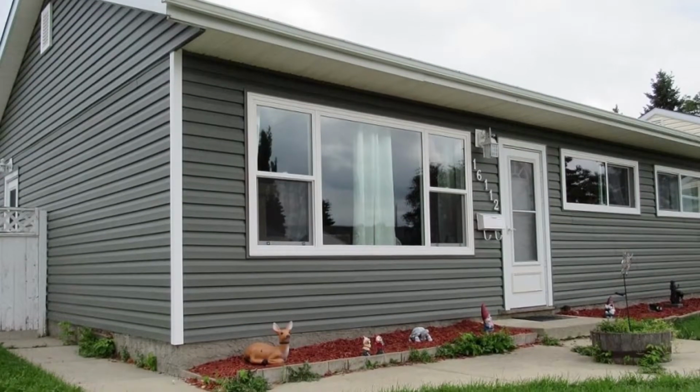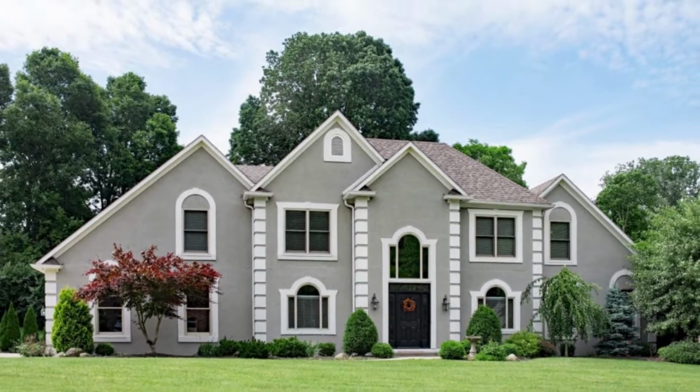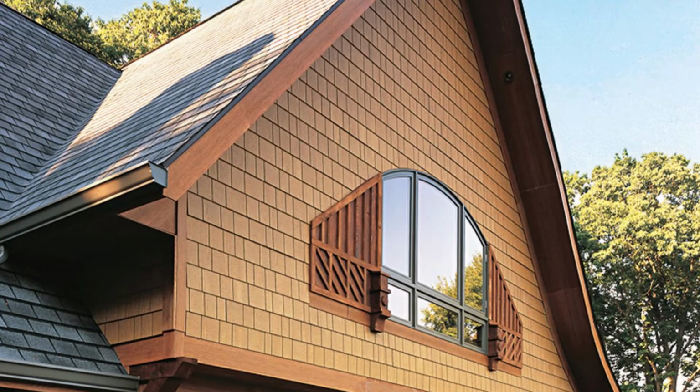As far as cost, vinyl siding would probably be on the low end of the spectrum, and then hardy siding would be in the middle. Then stucco, and if you got into real wood, that would probably be on the higher end. Stucco is a very common material, especially in California, and we do have some here, although the predominant siding in the Idaho area is hardy siding, which is a cement board siding, or vinyl.